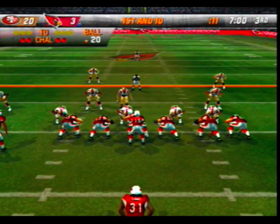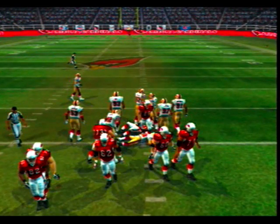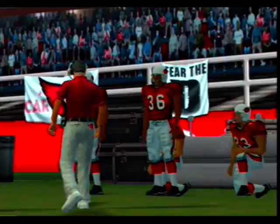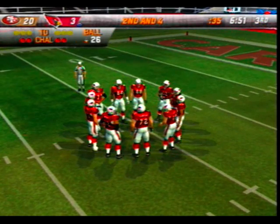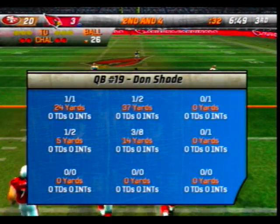Plummer, the lone back. Handed off to the back. Moore is there for the tackle. Plummer runs it through the middle, a gain of about six. Second and 4 coming up here.